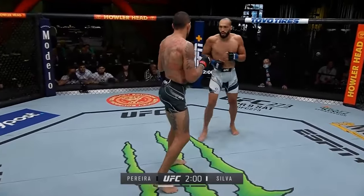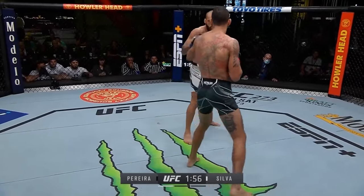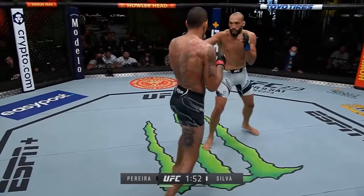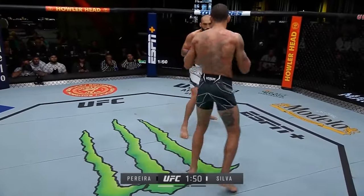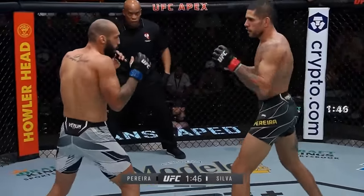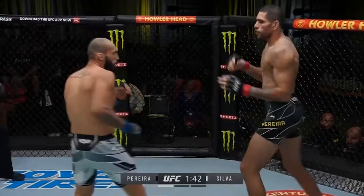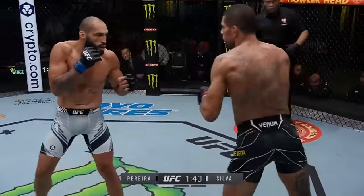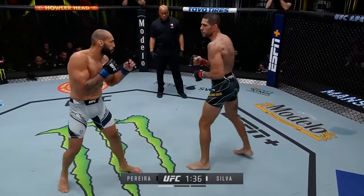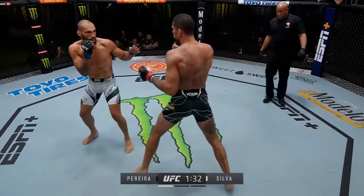Silva goes up top unsuccessfully. Silva working southpaw right now. Under 2 minutes to go, first round. Nice. Good awareness there from Silva to chop after that leg, get a read on where the positioning was of Pereira.